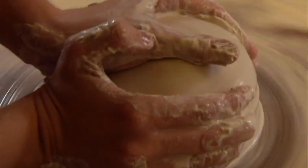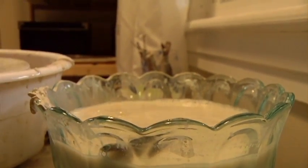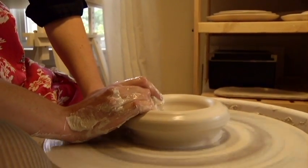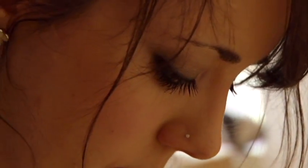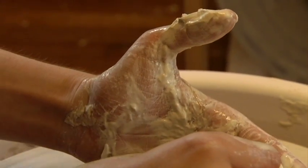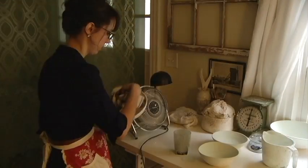A college course 8 years ago provided enough knowledge that Lindsay knew she had found her calling. Since then, nearly every day has been devoted to developing the craft. It's really tactile. It's in your hands from start to finish, and I like the idea of taking absolutely nothing, just starting with a big blob of clay and turning it into something that's functional and beautiful.